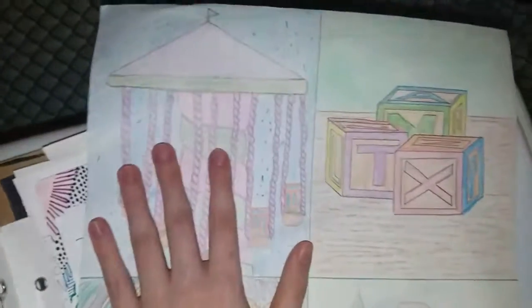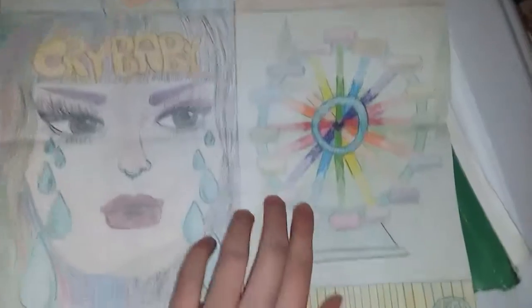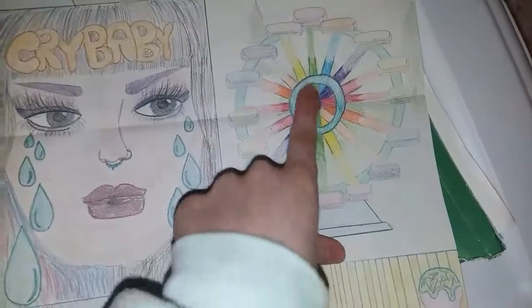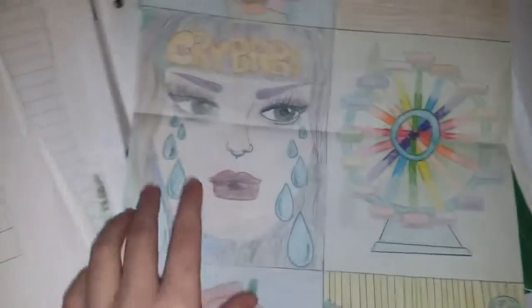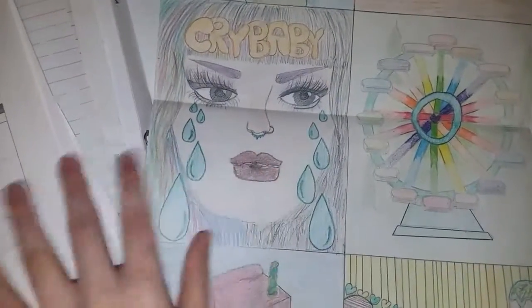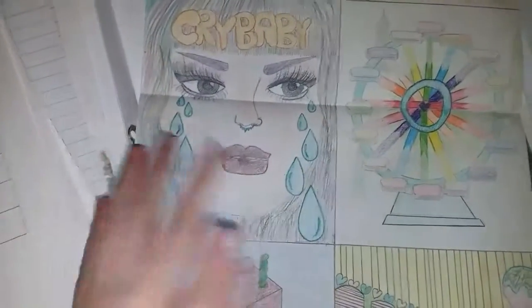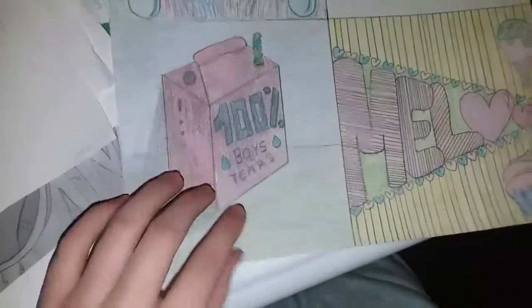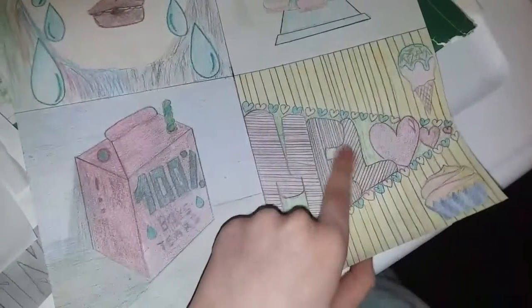bellworks and stuff. Now, this was the final project of the Melanie Martinez thing. A carousel, colored blocks for the alphabet. This was supposed to be focused because inside is focused and the outside it gets more blurry. This was supposed to be male. Obviously, I had not drawn people. I didn't know how to draw people back then, but for what I knew, it was okay. Her phone case, boys' tears, and then my favorite is her actual lettering.